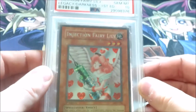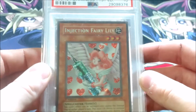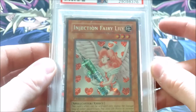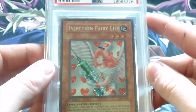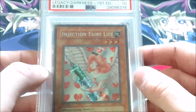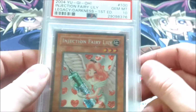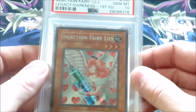The pop on this card as a PSA 10 currently is 13, so that's quite low compared to a lot of the other cards that are secret rares and high rarity, high value, $500 or more. A lot of those cards are in the pops of 40 to 50 for PSA 10s. And with the Injection Fairy Lily, the pop 9 is at 35. So that's quite a big difference, 13 to 35 between pop 9 and pop 10. We all know it's mostly to do with the centering of Legacy of Darkness because of how notorious it is for being bad. And that shows that the difference between getting a 9 and a 10 is quite difficult. So it is one of those chase cards, those hard to get cards. Injection Fairy Lily is for sure.